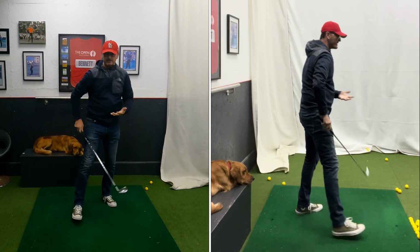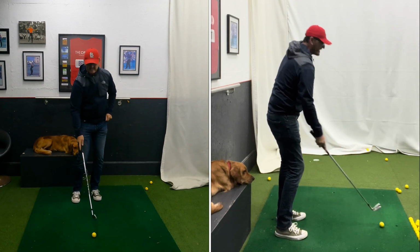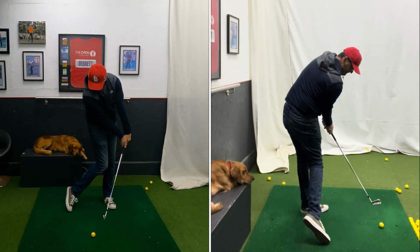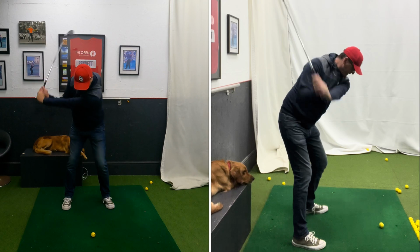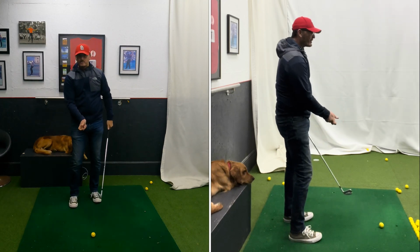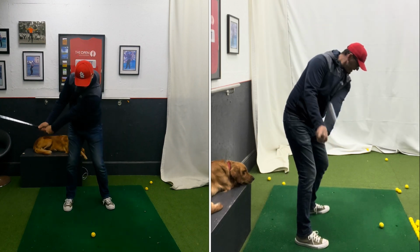And then work it through. Build the speed up. Because you're hitting into your net, don't have to worry about what the ball's doing. Hopefully you'll feel a little bit more compression, and at impact you'll hopefully feel a little bit more on top of the ball, a bit more squeezed, and then just work it through.